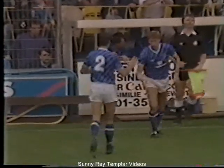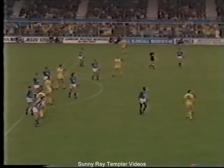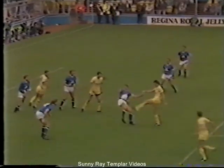Millwall about to make a substitution. Right back Solman going off. He has been limping for about the last 10 or 12 minutes. So I think an injury has resulted in Dennis Salmon being taken off and being replaced by number 12, Keith Stevens, as Everton take the free kick.